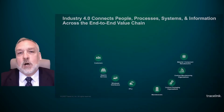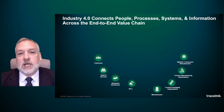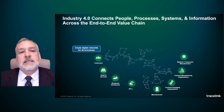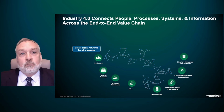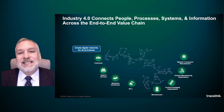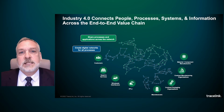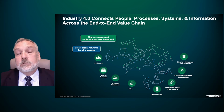And it's really led to the establishment of the Industry 4.0 framework, which was really designed to establish a framework that connects people, processes, systems, and information across the end-to-end supply chain. And what Industry 4.0 really speaks to is being able to create digital networks across all business processes within an organization, whether they be supply chain business processes, consumer engagement business processes, really starts to set that framework for how digital networks are created. Once those digital networks are created, it's really looking at how we can share information across those digital networks through applications.